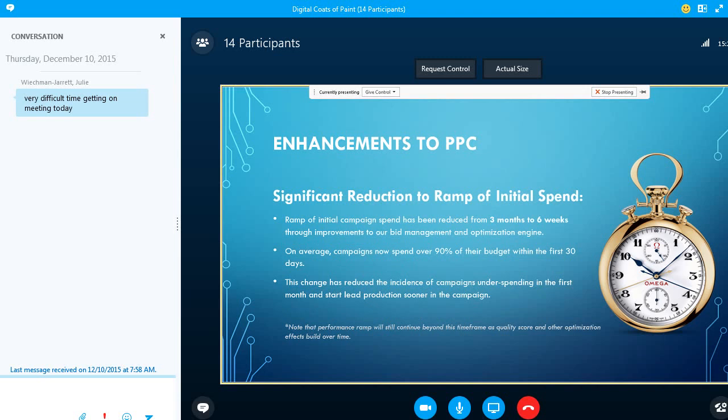Another enhancement to the pay-per-click campaigns is a reduction of ramp-up time for initial spend. The ramp of initial campaign spend has been reduced from currently 3 months total ramp-up time to about 6 weeks, and this is through improvements made to their bid management and the optimization engine. So they've made some improvements. Ramp-up time is now shorter, and on average, campaigns are now spending about 90% of their monthly budget within the first 30 days.